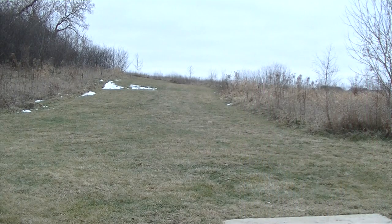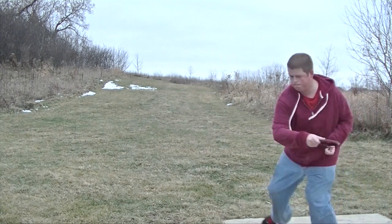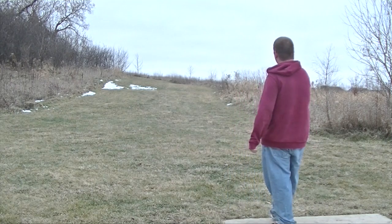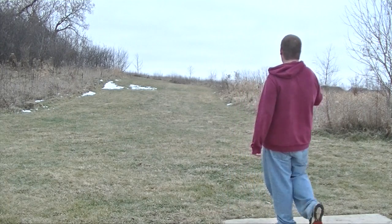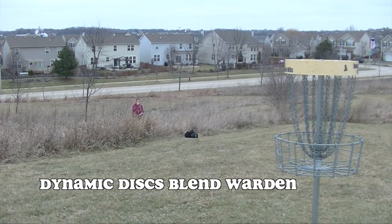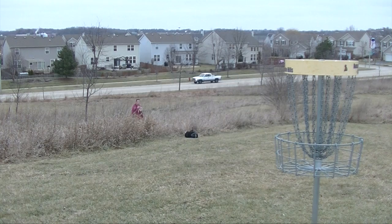And I know when I first started, I always played the easier courses because I didn't want to play something like this. I didn't want to lose discs. I only had 1 disc for, I think, like the first year or 2 that I was playing. I only had 1 disc, so if I lost that, I probably never would have played again because I wouldn't want to spend the extra $10, $15, $20 to get a new disc just so I could lose that one too. And now, like I said before, I'm all for challenging courses, but this isn't the way to do it.